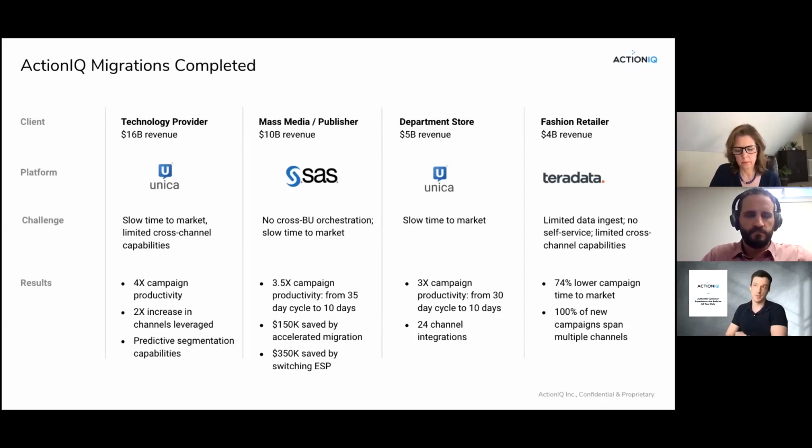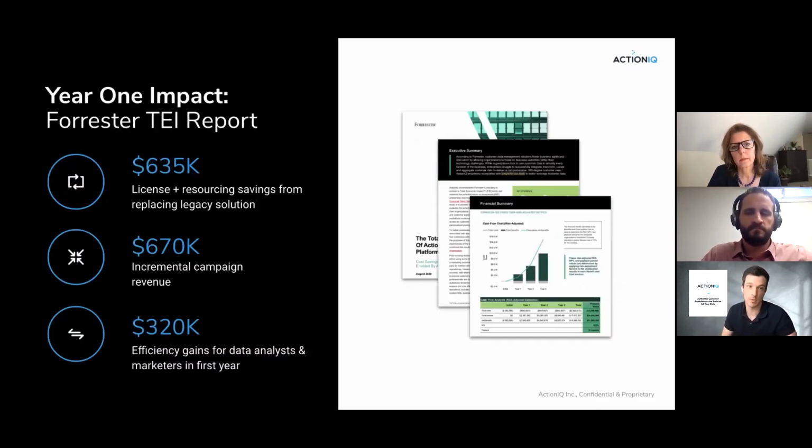We also have examples here with a mass media publisher. They actually completed their migration a full year ahead of schedule, which was 6 figures of cost savings for them. And then on top of that, when they did centralize their data and decisioning within a Smart Hub CDP, they were able to sunset their expensive ESP that they'd been using for some of those workflows and for data storage, and then migrate to a smaller delivery-focused email service provider. So there's just some of the different ways that this can drive value for enterprises.